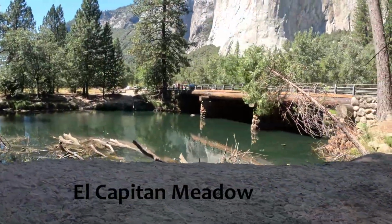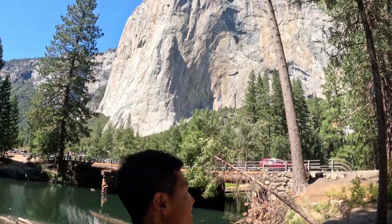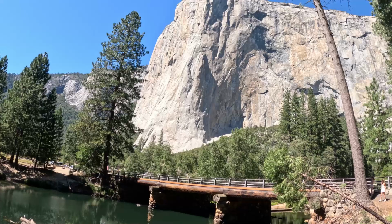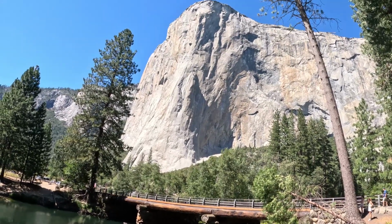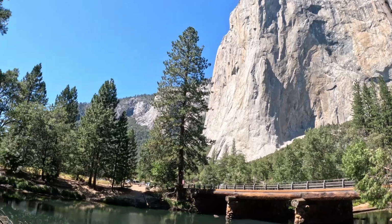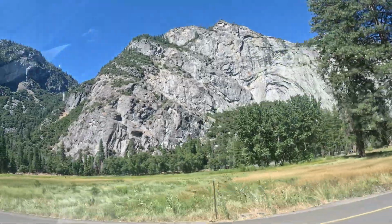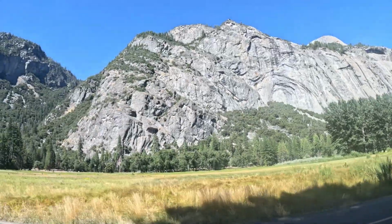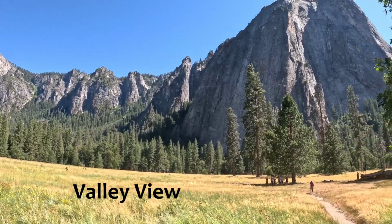Then we made it to our next place to stop and take a picture at, El Capitan Meadow. Here we could catch nice little views of El Capitan, which is the rock right in front of us. The next place to stop by is Valley View.